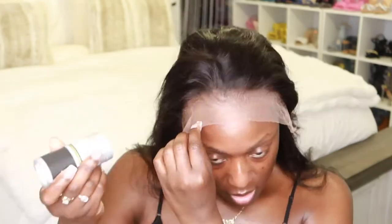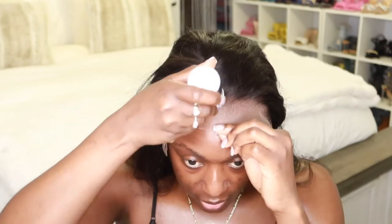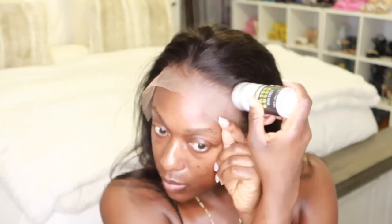Thread this back on. See how she's looking. Yep. All right, just gonna use some of this wax stick just to get the flyaways out of the way.